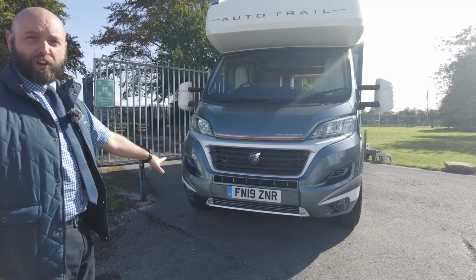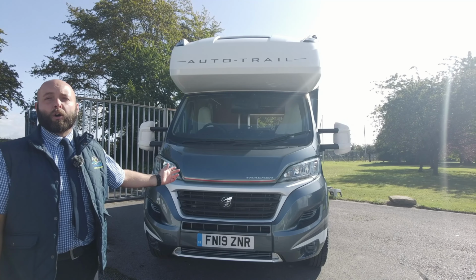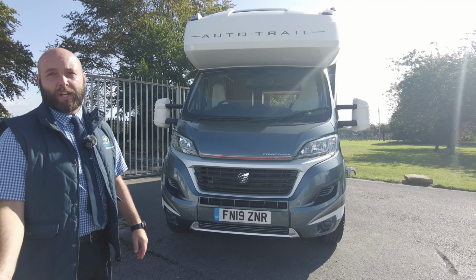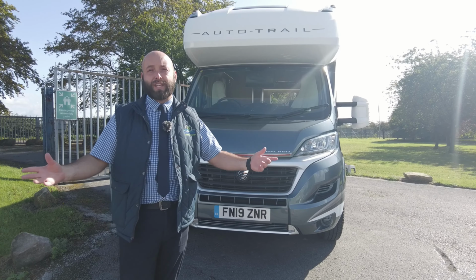Now it's 2019, so roughly 4 years old. The mileage on it though, it's only got 8,240 odd miles on it. So for its age, albeit it is 4 years old, it's done 2,000 miles, just over a year. It's nothing, it's barely running in my opinion.